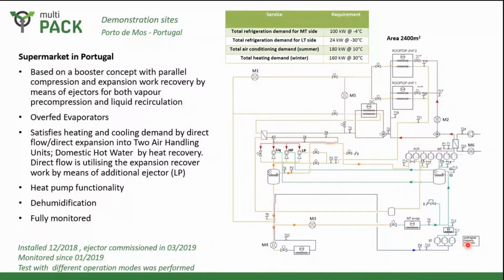As mentioned before, the base is a booster system concept, with parallel compression, and expansion work recovery by means of an ejector is done in order to pre-compress the vapor, but also to recirculate the liquid. With the possibility of recirculating the liquid, we can run the evaporators overfeed. That means we will have higher suction pressure at the evaporators, providing the requested cooling.